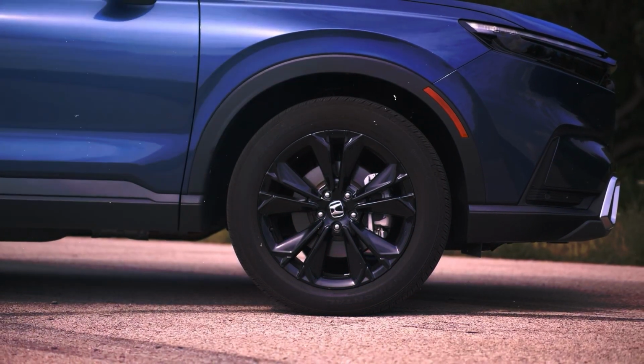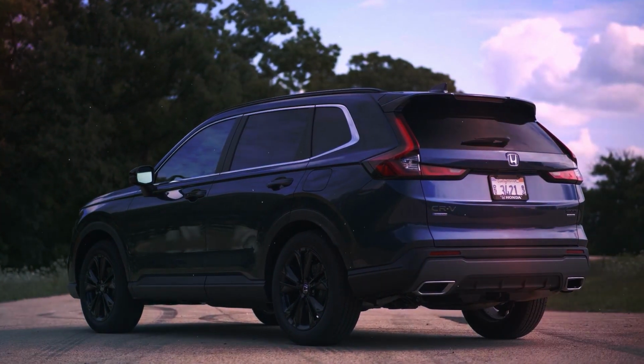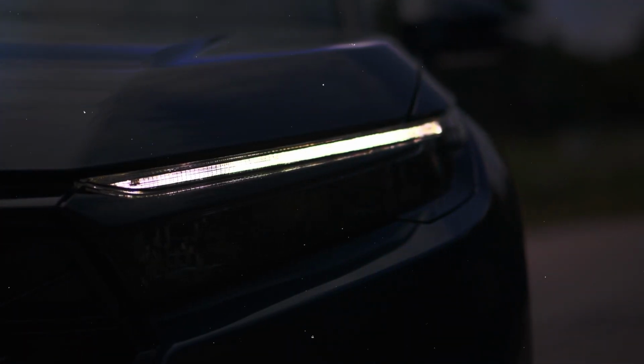What do you think about the 2024 Honda CR-V? Is the new Sport L a perfectly balanced hybrid trim? Is the price increase justified? Do you think that the CR-V is still a benchmark SUV?